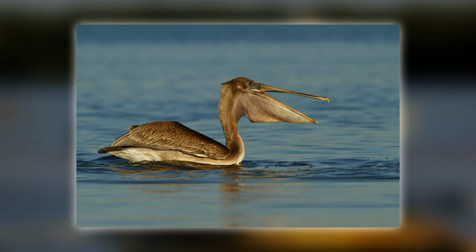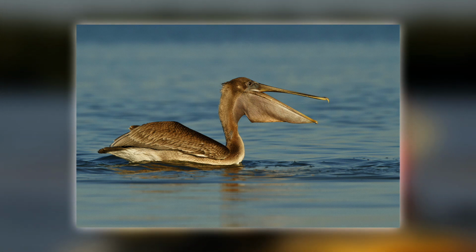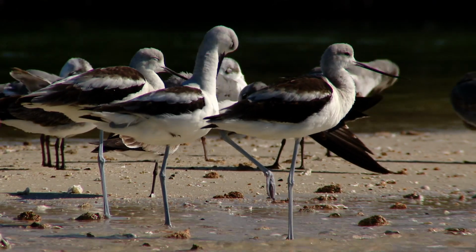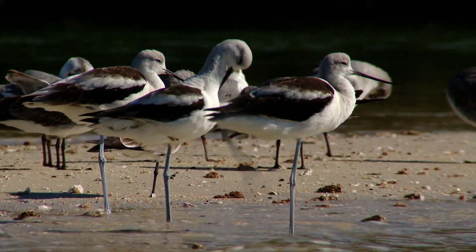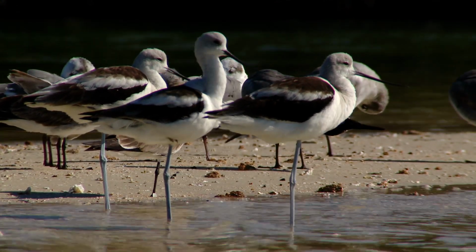Let's ease up here a little bit. I've got some pretty good pelican stuff. Let's ease up here and see if we can get those avocets. Those are really cool birds. Even though I'm shooting a 500mm lens with a 1.4 converter, it's still kind of small in the frame.